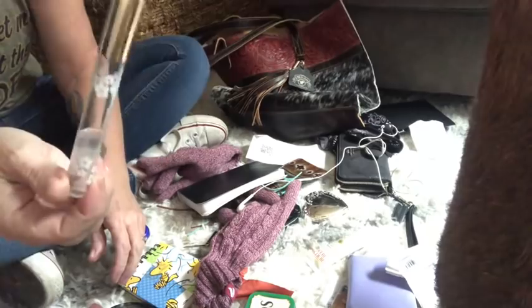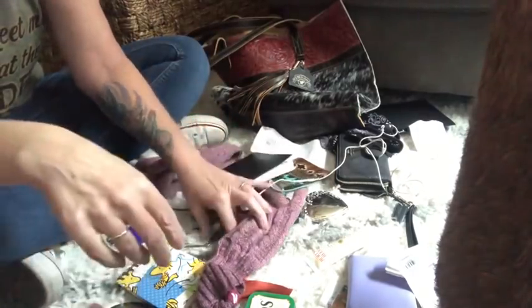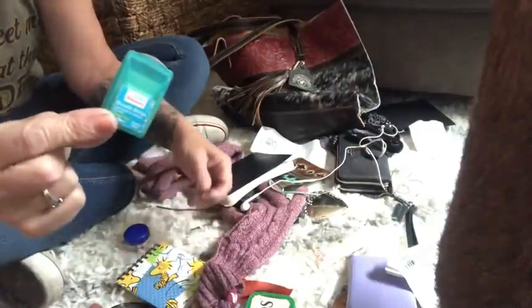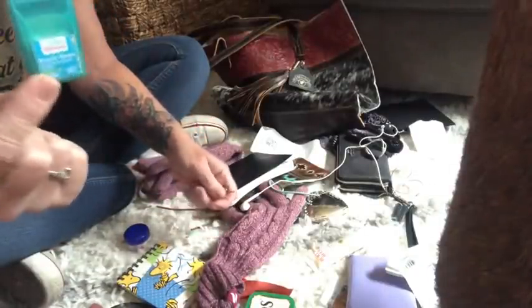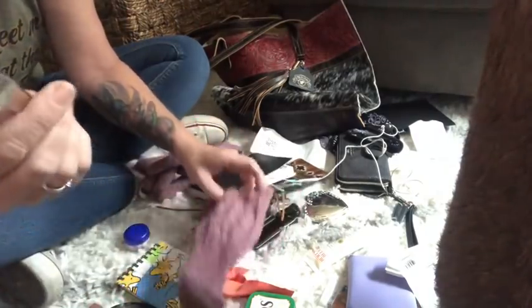My favorite little roller perfume is my Daisy by Marc Jacobs. Then I like to carry these just because Mad Brusque is disgusting and I never have it with these. And a little nail clipper.